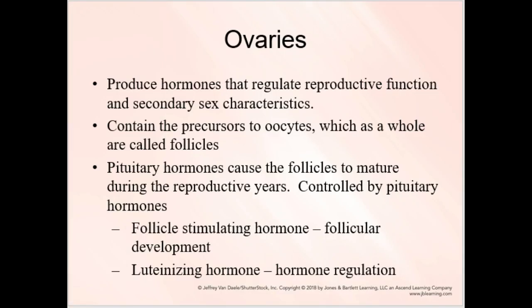Now, ovaries produce both hormones and oocytes, which are the follicles or the eggs in a female. The hormones that the ovaries produce are going to be your estrogen and your progesterone and some testosterone. Females do actually have some testosterone. It actually comes from the adrenal cortex, but I think a little bit from the ovaries too. But anyway, the primary ones that we will talk about with a female are estrogen and progesterone, and those will give females their secondary sex characteristics. They also help the waxing and waning of the menstrual cycle.